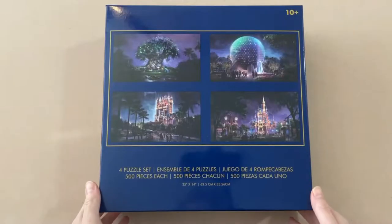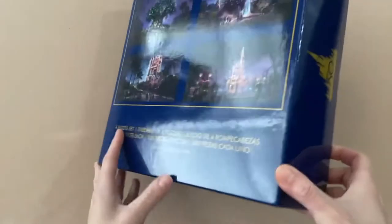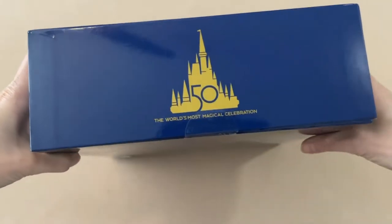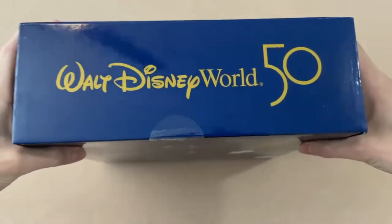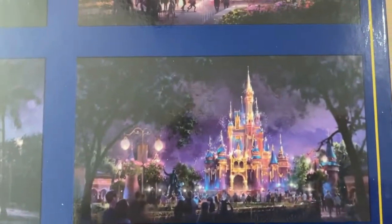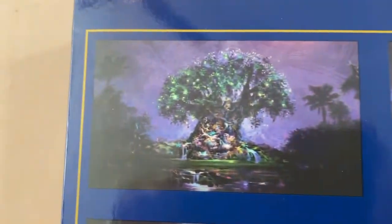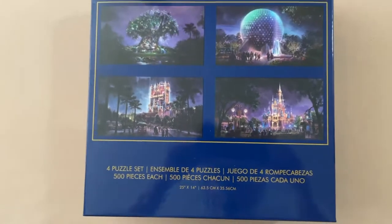I am now the proud owner of Disney's Beacons of Magic 4 puzzles in one set. Each of these are 500 pieces, and we have the Magic Kingdom, Epcot, Animal Kingdom, and Hollywood Studios. These are the 4 park icons in their Beacons of Magic light. Now, this actually retails at Disney Springs, and I believe these are in Magic Kingdom as well.